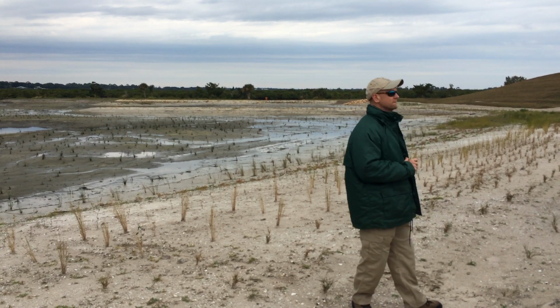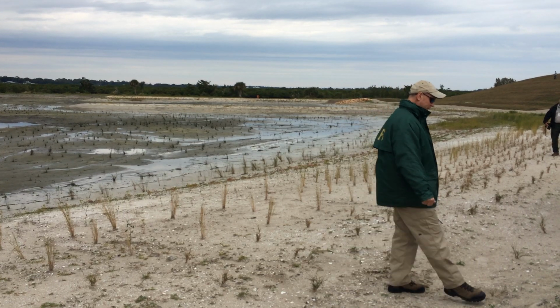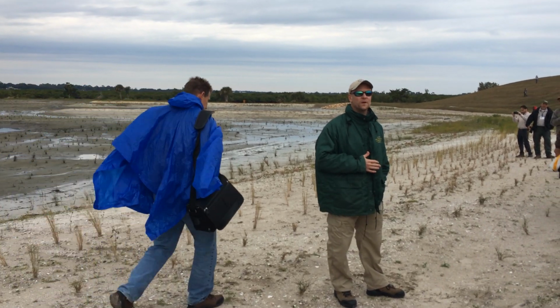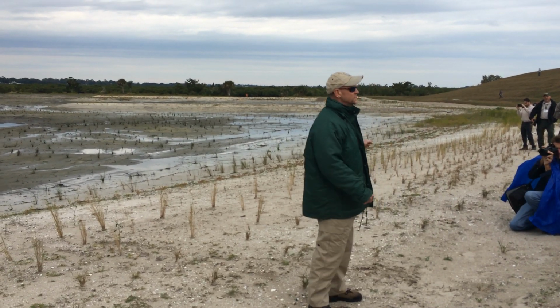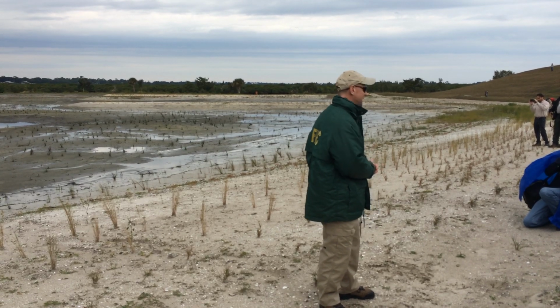Anybody else? What's the name of this grass? Salt? Okay, so the top of the slope is one of the salt grasses, and it's paspalum. Very salt tolerant, very drought tolerant, so one of my favorites. We even planted some down in the marsh where you see the smooth cordgrass, and it has survived. So it can survive the tidal action, it can survive drought, so for that reason it's one of my favorites.